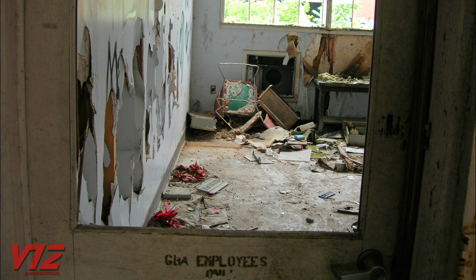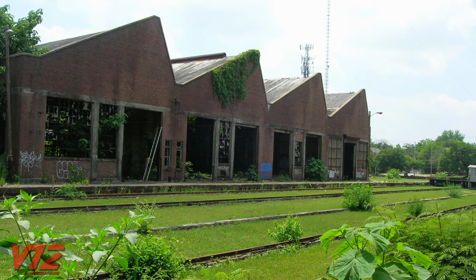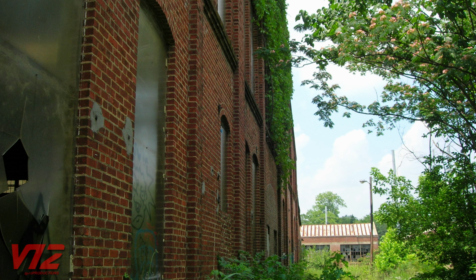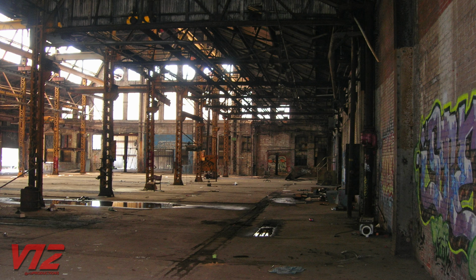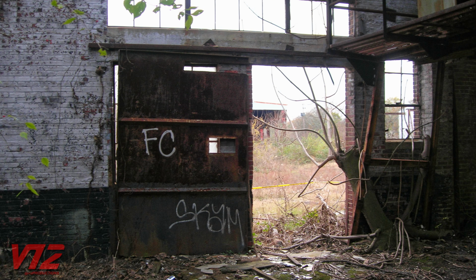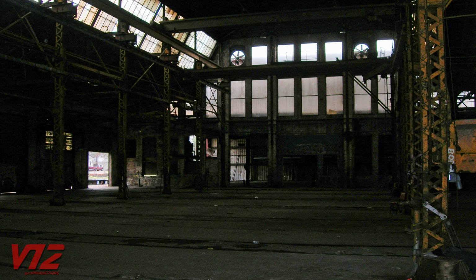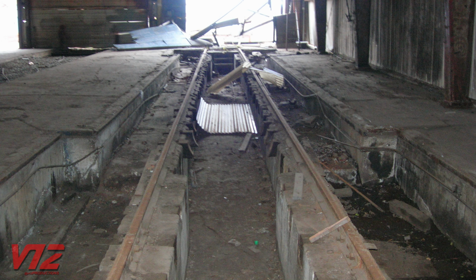So with its abandoned charm, you might think this property would be a great place to film a movie, and you'd be right. Several big blockbusters have been shot right here. I'm talking about scenes in movies like Baby Driver, The Hunger Games: Catching Fire, and Fast Five, just to name a few. Obviously, its time serving the railroads is over, but there is some good news for this place.